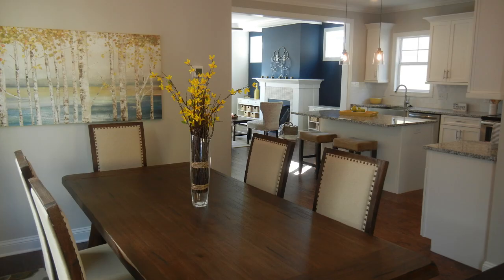And then the last thing is I don't set the table when I'm staging a house. The dining room is not a museum, right? It's meant to be used like every other room in the house. There shouldn't be just a mock setup of plates and dishes and knives and glassware set up as if you're about ready to have a party. You walk in and you're like, wow, where's the party? Who am I, the first guest?